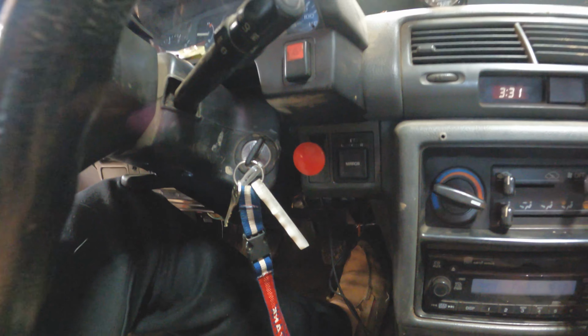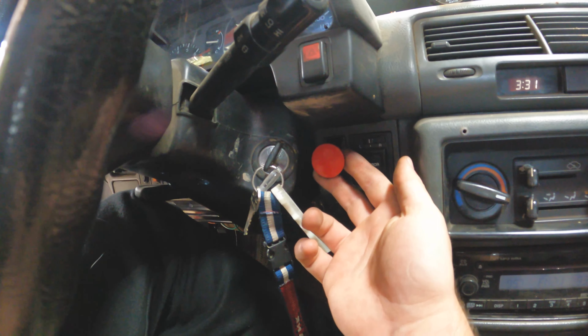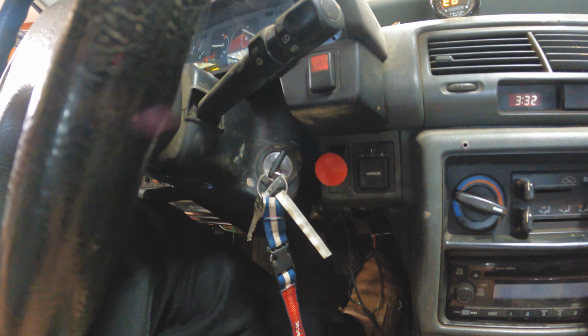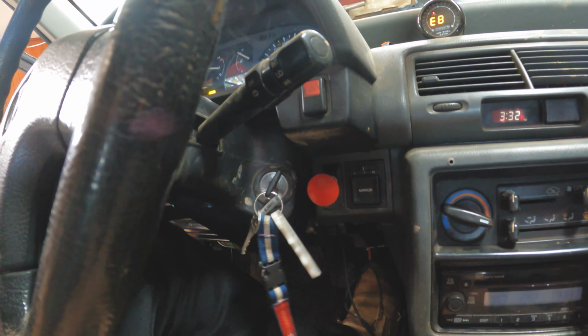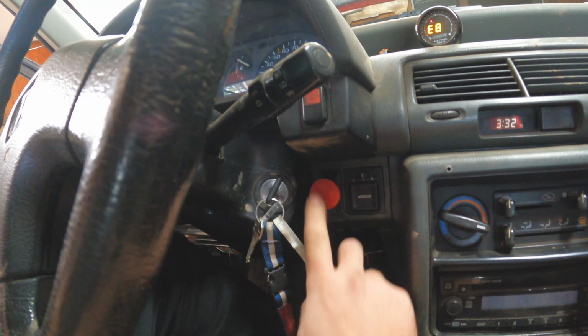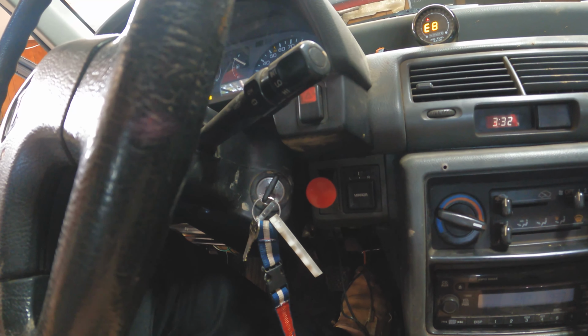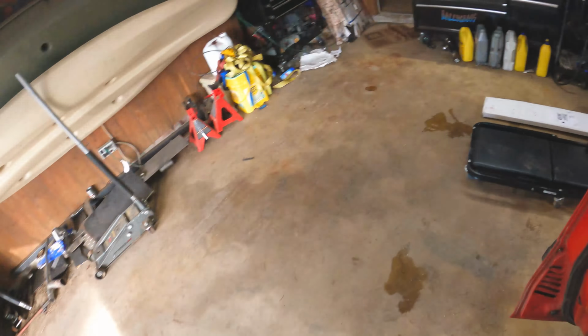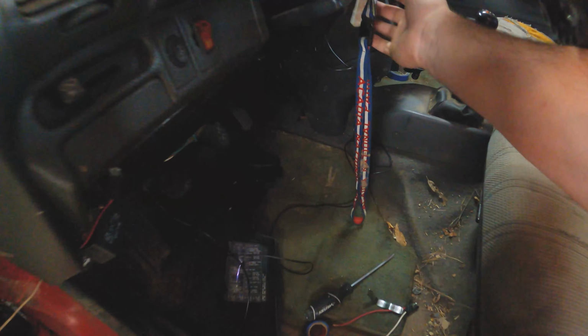I've got a special red button, my party time button. Supercharger on, supercharger off. Supercharger on, supercharger off. Supercharger on.